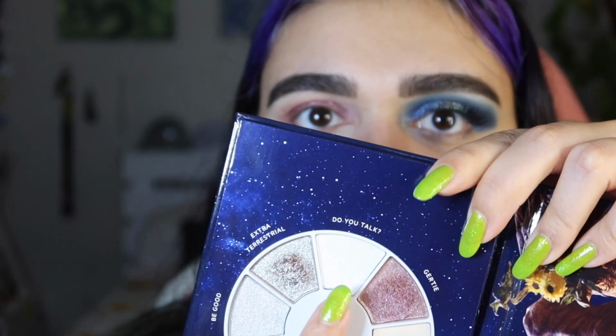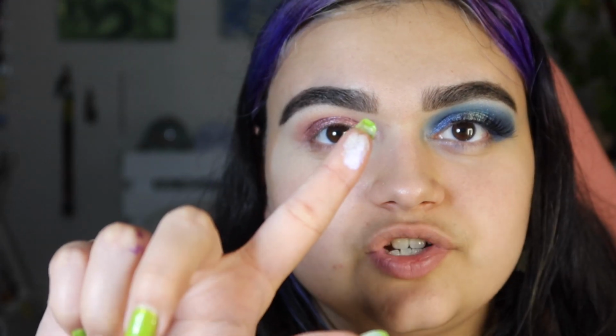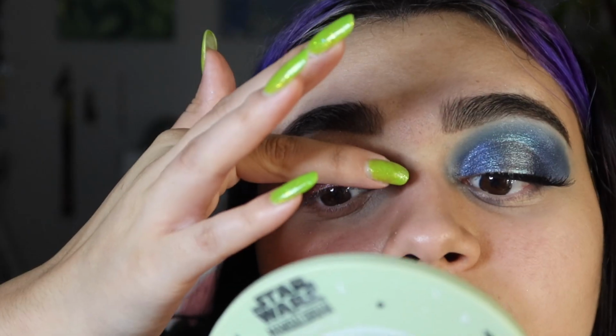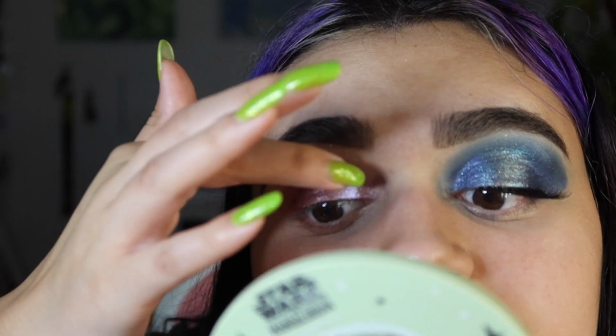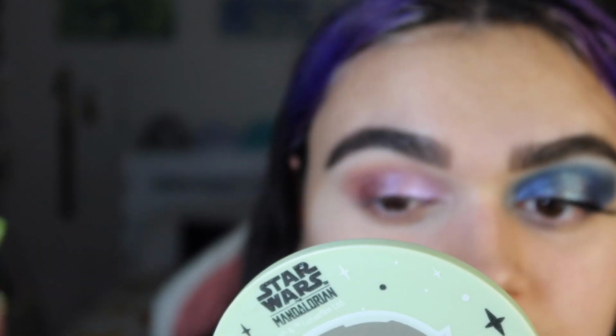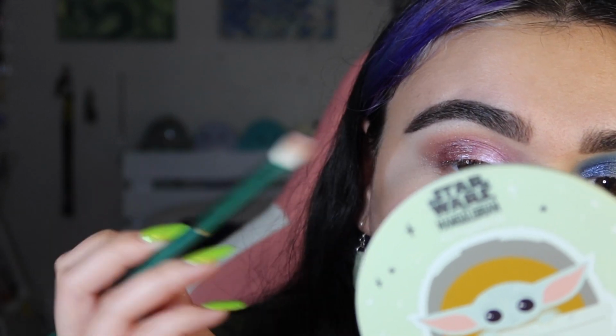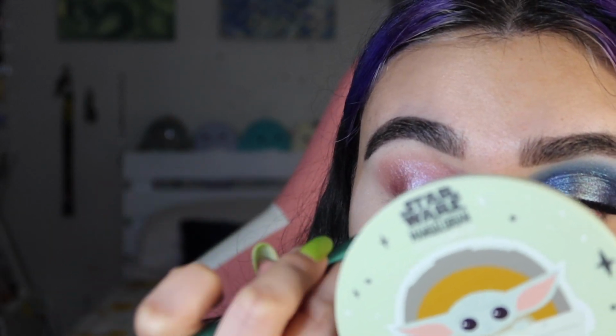Now for the star of today's look, I'm going to take the shade Do You Talk, which, if you can see it, which you can't really, has a purple shift. It's a duochrome with a purple shift. It just looks white on camera. I'm hoping you'll be able to see it once I place it down. You can see it more. And I'm just taking that about halfway. I am getting some glitter fallout regardless of using the glitter glue or not, which is not a deal breaker for me. I'm kind of used to it by now.